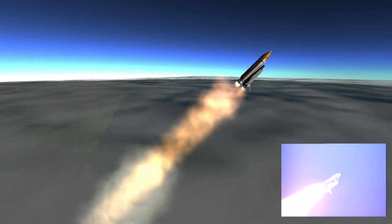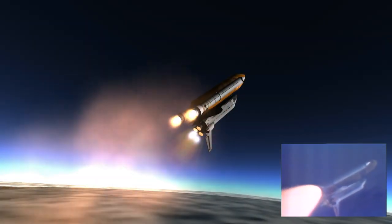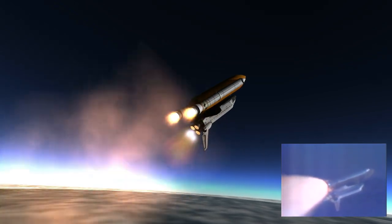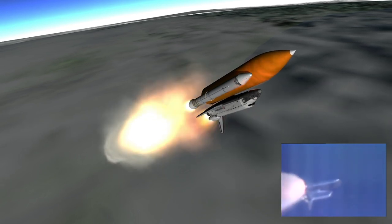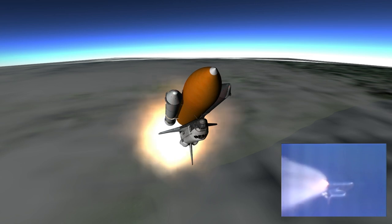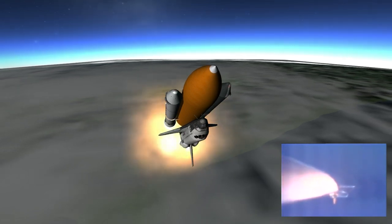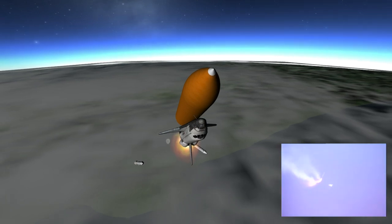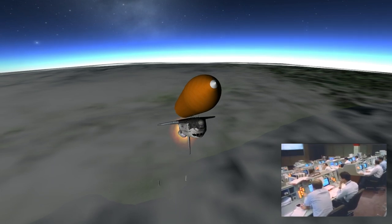Velocity now 1,200 feet per second. Discovery downrange 3 nautical miles. Discovery, go with throttle up. All three engines now throttled back up. Roger, go with throttle up. Engines at 104%. The go at throttle up call signifies that all systems are performing well. All three auxiliary power units look good. Discovery's velocity now 2,300 feet per second and is downrange 8 nautical miles. Standing by for SRB separation. And both solid rocket boosters have separated. Discovery's velocity now 4,300 feet per second at a downrange distance of 35 nautical miles.